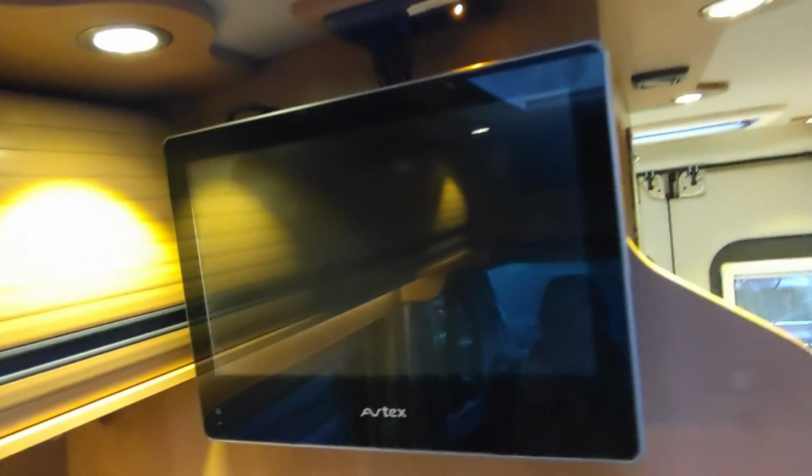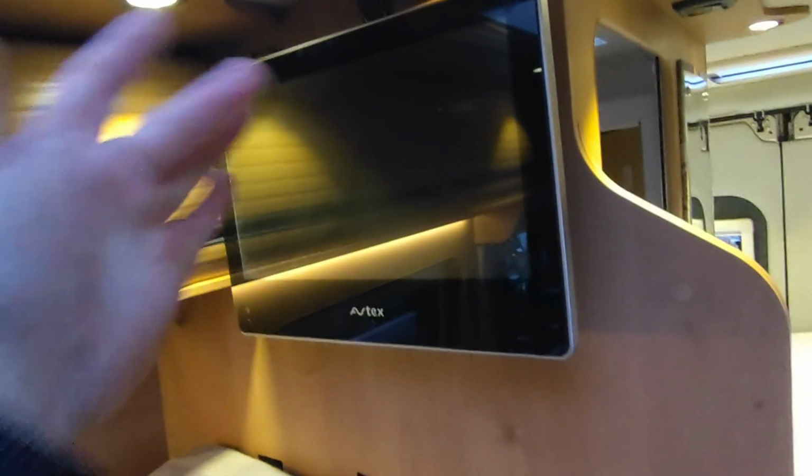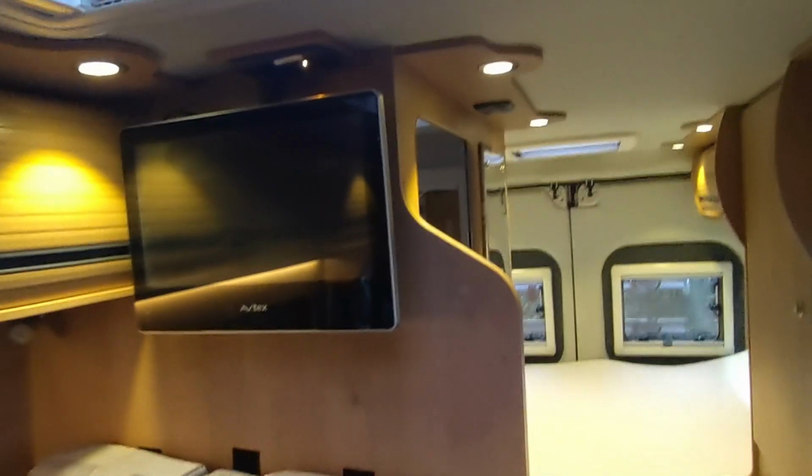It's got an original Avtex TV from back in the day. These Avtex TVs are so good, they live forever, but it's a bit dated. It's got the big bezel around it, but there's a normal bracket behind there. You can put a later TV with a bigger screen on if you want, but we'll leave that on.